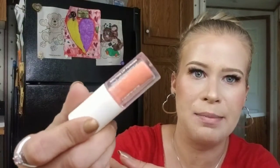And when you look at it in the container, it's most definitely a powder. I don't know if you can see how it looks in the container, but it is a powder for sure. But when you take it out of the jar and apply it, it's like a liquid. So it's kind of a weird product, but my favorite thing about this is A, the color. The color is absolutely stunning.